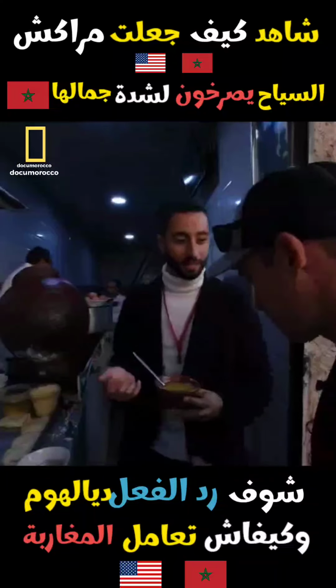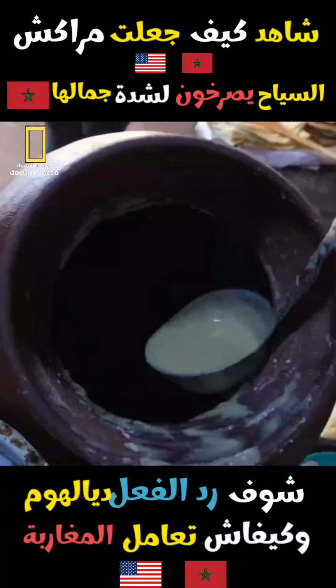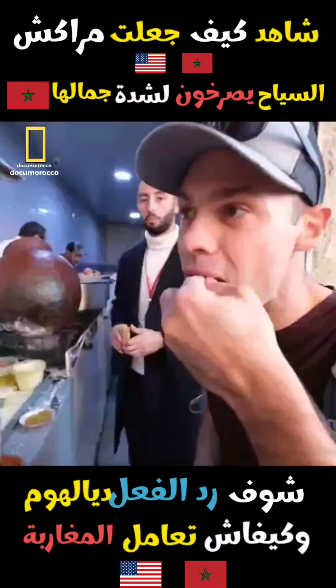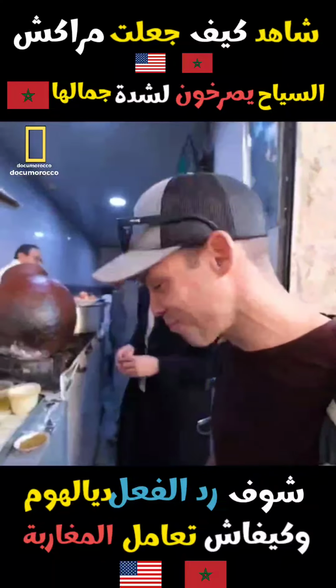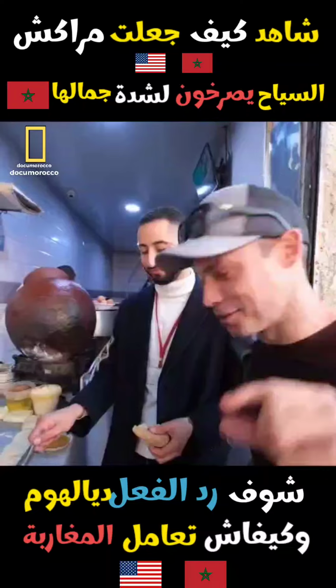This one is called bisara. This bisara is really famous all around Morocco. And what is it? Bisara is like a fava bean based soup. Here in Marrakesh, we do eat it with bread. I think I got mostly olive oil in that bite. It's delicious. There's at least this much olive oil on top of this.